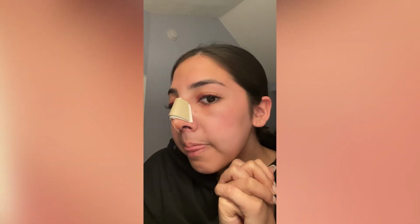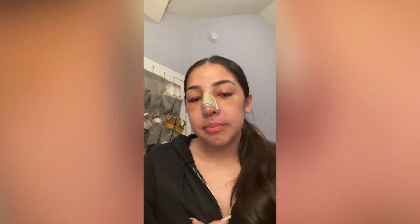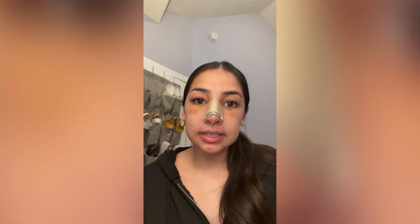Really, eating is probably a little bit harder just because my top lip is pretty swollen and kind of numb, and so are my cheeks. So it's getting a little bit hard to do that. I'm not spitting up as much blood, which is pretty good. I have been using my saline spray in my nose when needed, when I can't really breathe. Other than that, there's not very much pain, just a lot of discomfort. So yeah, my three day post-op.